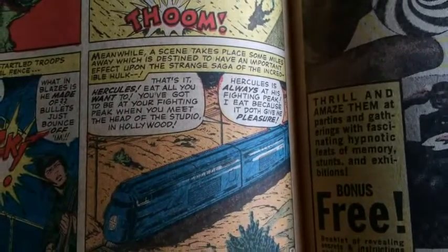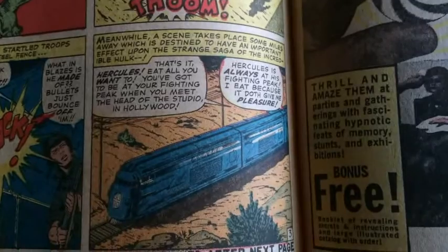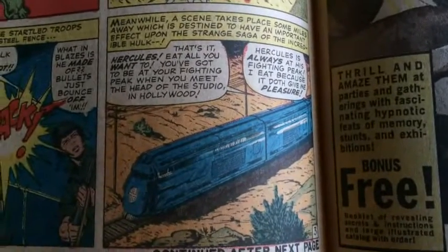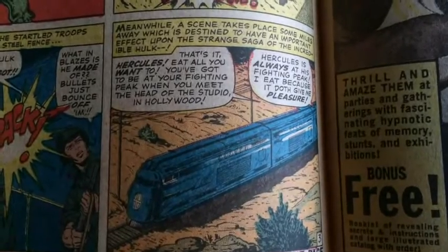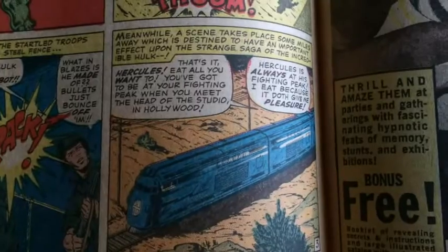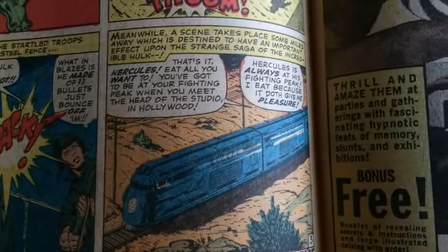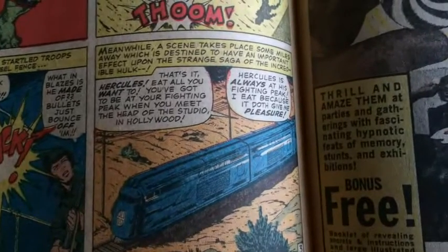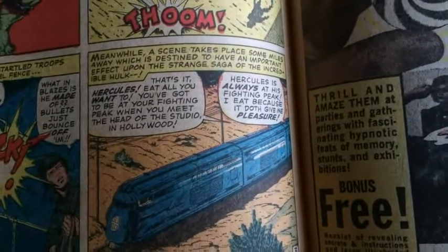Meanwhile, a scene takes place some miles away, which is destined to have an important effect upon the strange saga of the Incredible Hulk. And inside we get some captions saying, "That's it, Hercules, eat all you want. You've got to be at your fighting peak when you meet the head of the studio in Hollywood." And that's an agent, we'll find out, a Hollywood agent saying that to Hercules. And Hercules says, "Hercules is always at his peak. I eat because it doth give me pleasure, bitch."